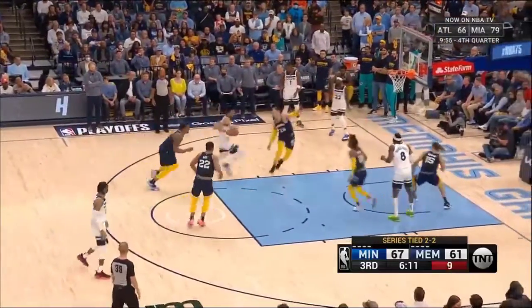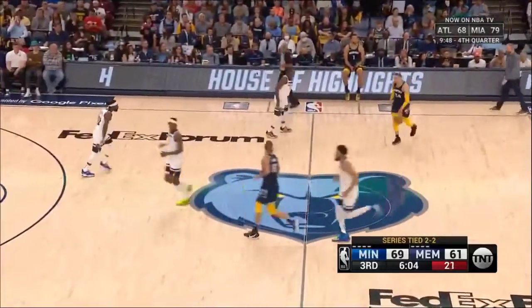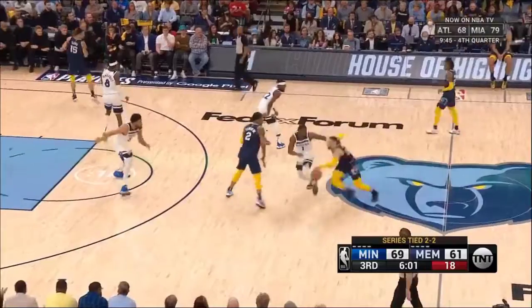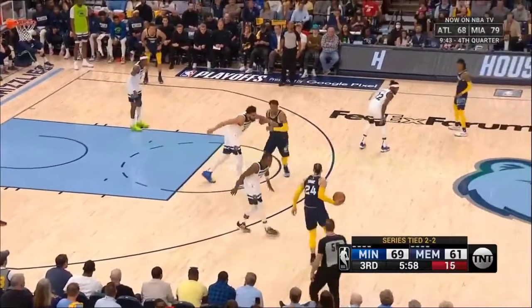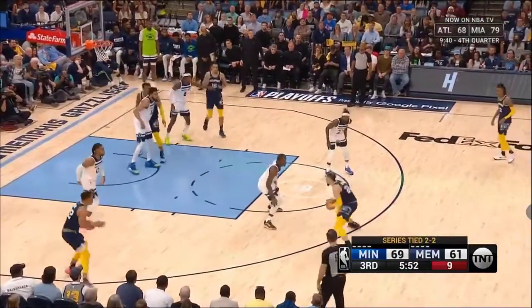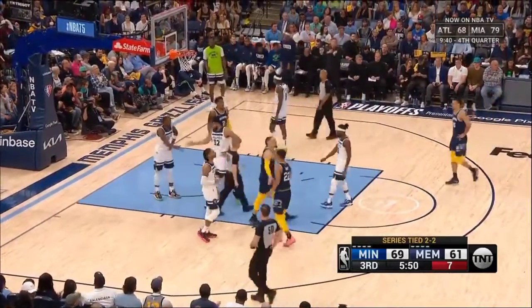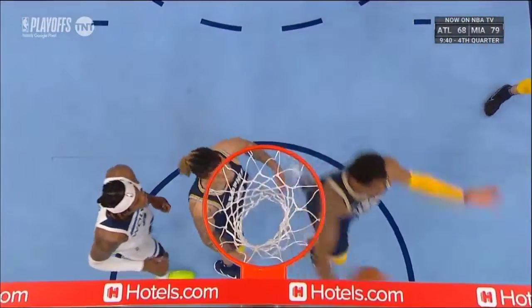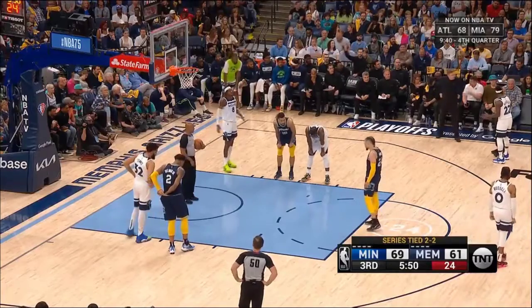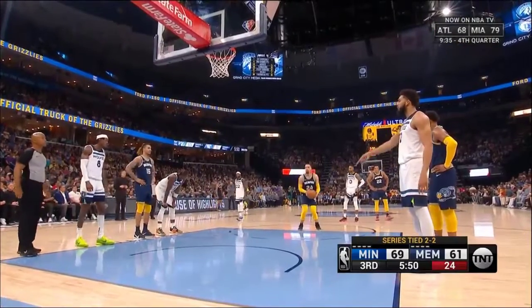Drive, kick. Towns takes it in. And Morant may have taken a shot in the process. 69-61 Timberwolves. Brooks bump from Edwards just past the midway point of the third quarter. Brooks, the drive. Edwards got his hand in there, and a foul is called. Pat Beverly is saying, hey, that's on the floor. Look at Kat driving. And then the off arm is what catches Ja Morant. And that's the third foul on Anthony Edwards. First quarter hook shot by him for the two.